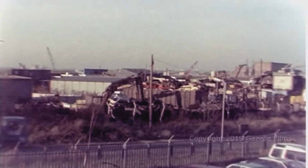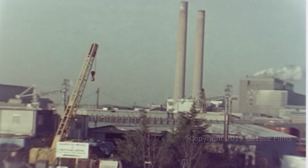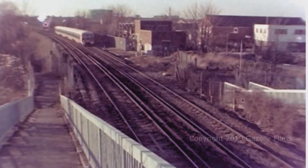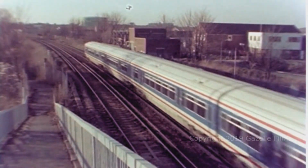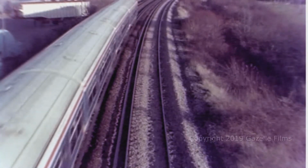Passing under the A226 Gravesend Road, the train reaches Denton Crossing. An industrialised area, this was originally Denton Halt, which opened on July the 1st, 1906 and closed on the 4th of December 1961.